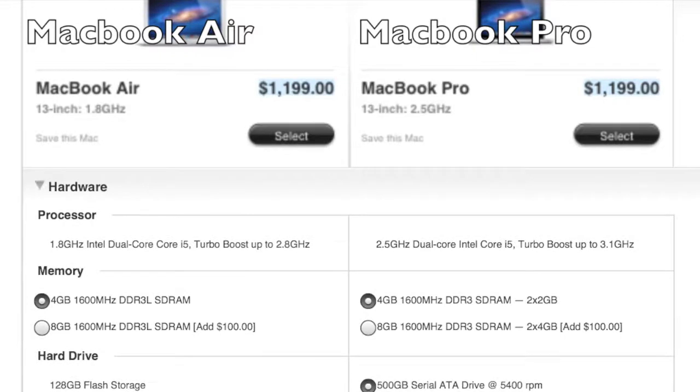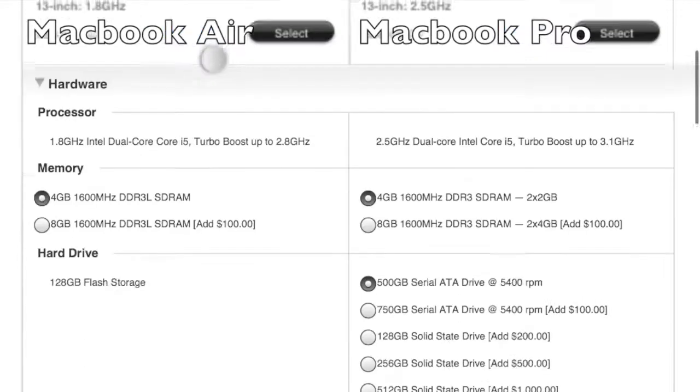Let's look at the memory. If you get a MacBook Air, it's not changeable. I mean that you cannot upgrade to 8 gig or 16 gig. On the MacBook Pro, however, you can. It's really easy and simple. And on a side note, I'm comparing both 13-inch and the price. Both prices are exactly the same, $1,199.